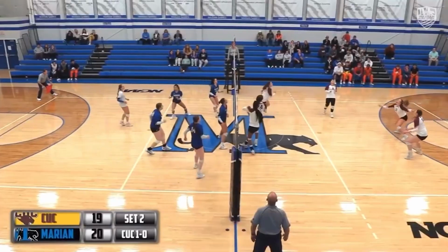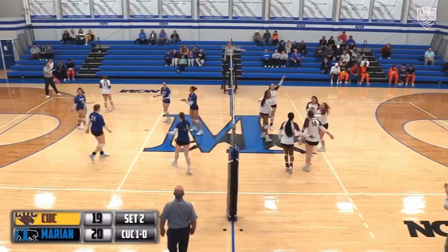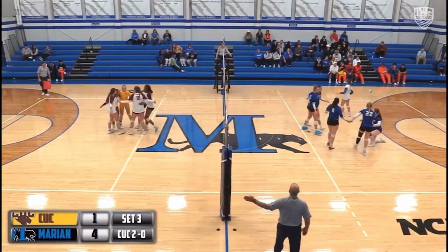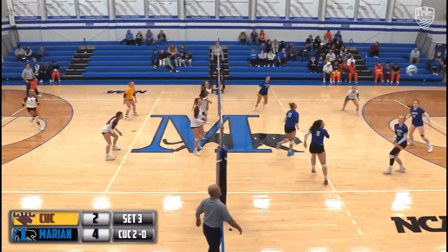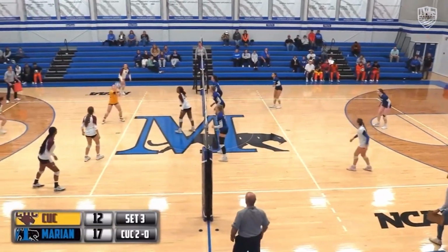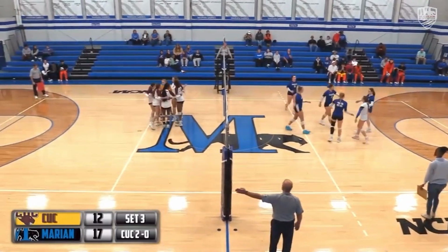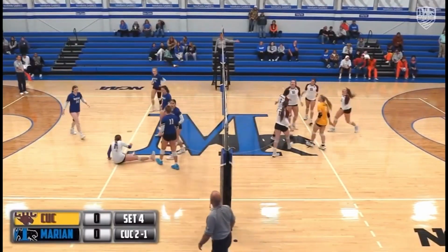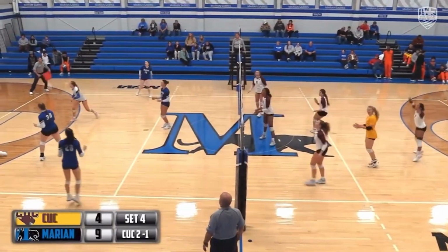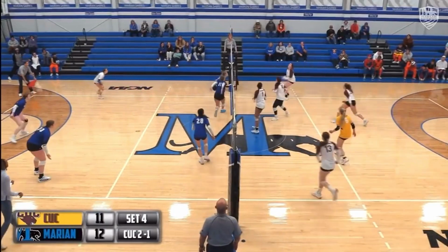Oh, what a dig right there by White. Big swing from the ace. There's Marin again. Marin's had six aces. CUC now. Chance for CUC. Hunt with the kill. She reeled him in again. Butchlick had it blocked. Point Cougars. Another chance for CUC to pull even.